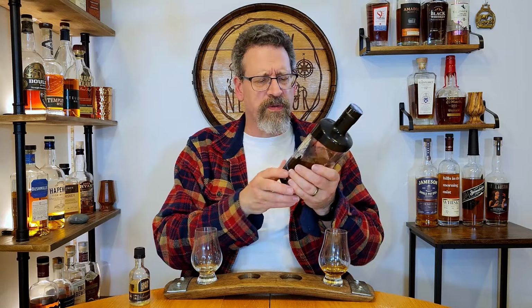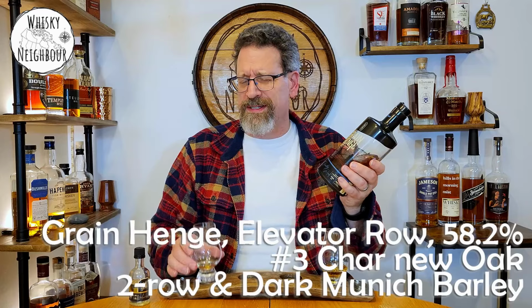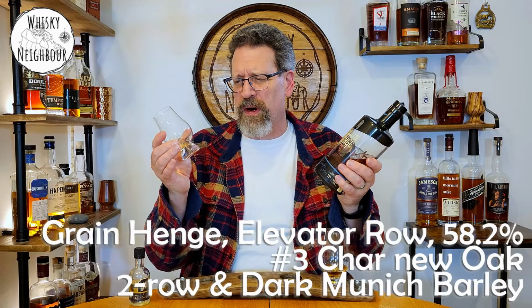Well, thanks for staying with me for a comparison here. This is also Grainhenge, the whiskey side of Trouble Monk. And I picked this, Elevator Row, because it's another single malt. It's a little younger, 43 months versus 48. And it has both two-row and dark Munich, whereas I think this just has the two-row barley.